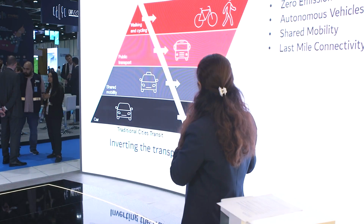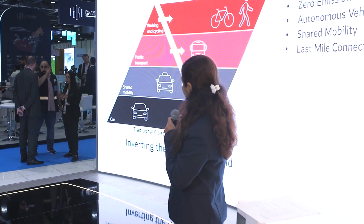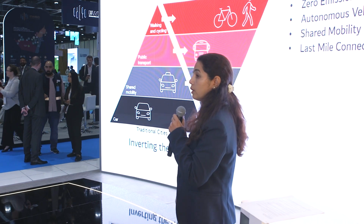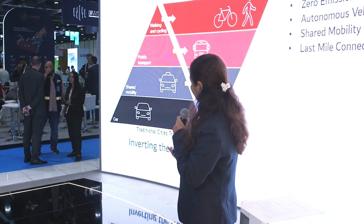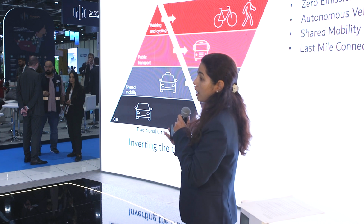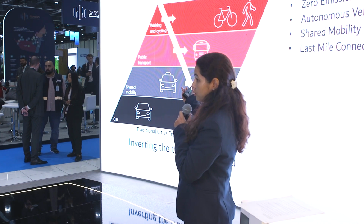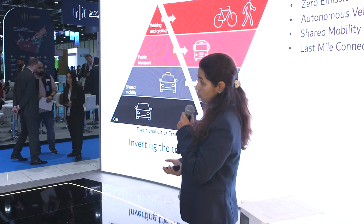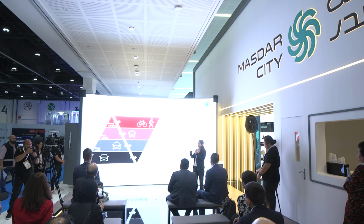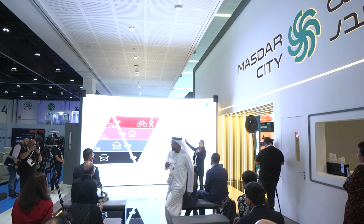So if you see here on the left side, there's a pyramid of traditional cities transit, where people were emphasizing more on the car trips rather than on the walking and the cycling. So as we are growing up on the traditional cities transit pyramid, car was the most important, and then goes up the shared mobility, then comes the public transport, and the least preference was given to the walking and the cycling. Whereas in the Masdar City Transit, we have inverted this pyramid. So the car is the least preference, and we gave the most preference to the walking and the cycling.